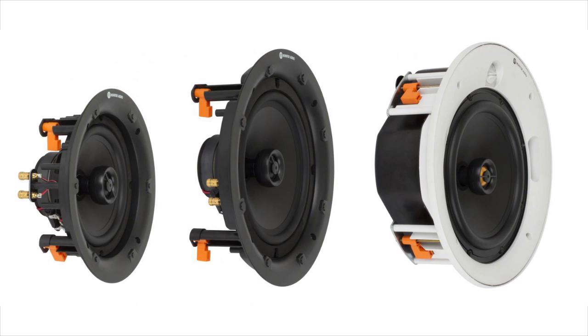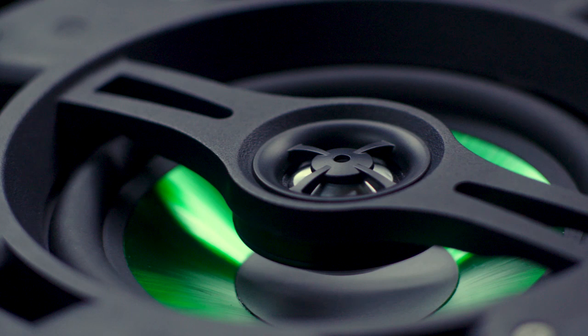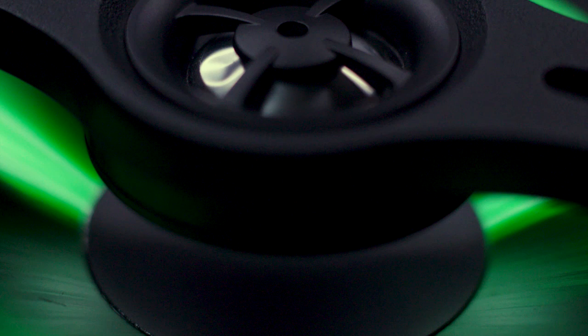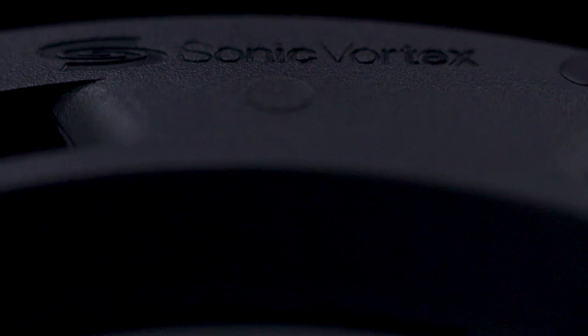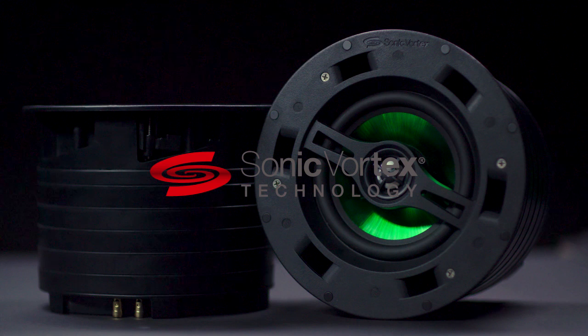One of the challenges speaker designers have wrestled with for years is how to get more bass out of a small enclosure to provide that deep, rich sound that people want. To get more bass, you need to move more air. More air typically means a larger enclosure, which can be a problem for installation and aesthetics until now. Our answer to that problem is our patented and trademarked Sonic Vortex technology, a breakthrough loudspeaker innovation.